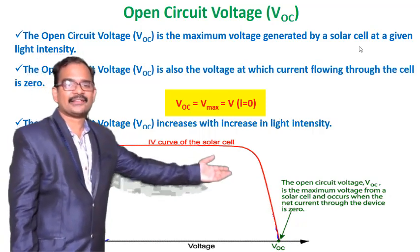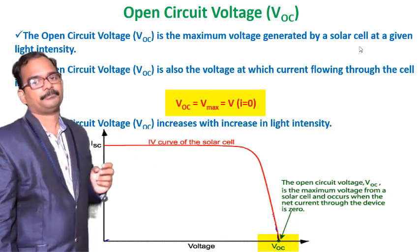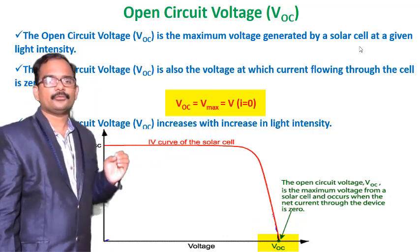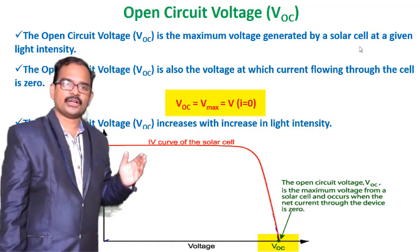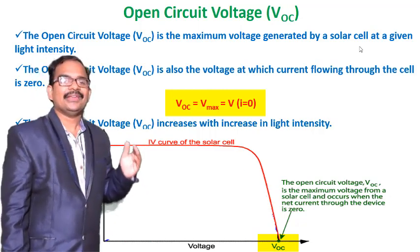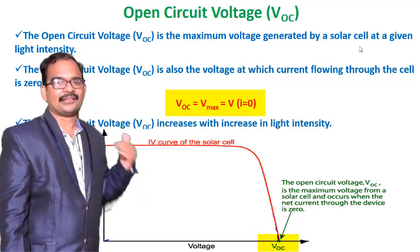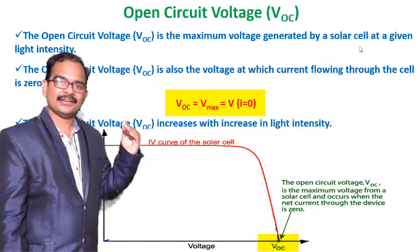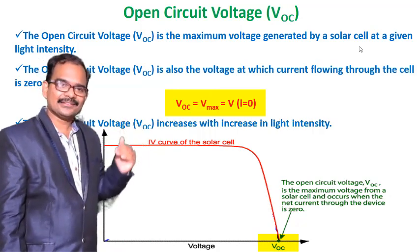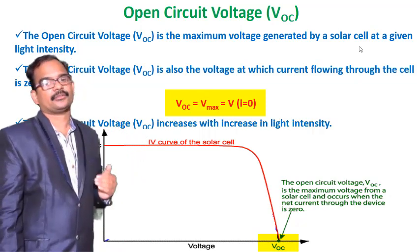You can see it on the x-axis, right? It's called the VOC. So, the open circuit voltage increases with increase in light intensity. Both the short circuit current and open circuit voltage increase with increase in light intensity. That is, as the light intensity increases, both open circuit voltage and short circuit current increase. As the light intensity decreases, both open circuit voltage and short circuit current decrease.